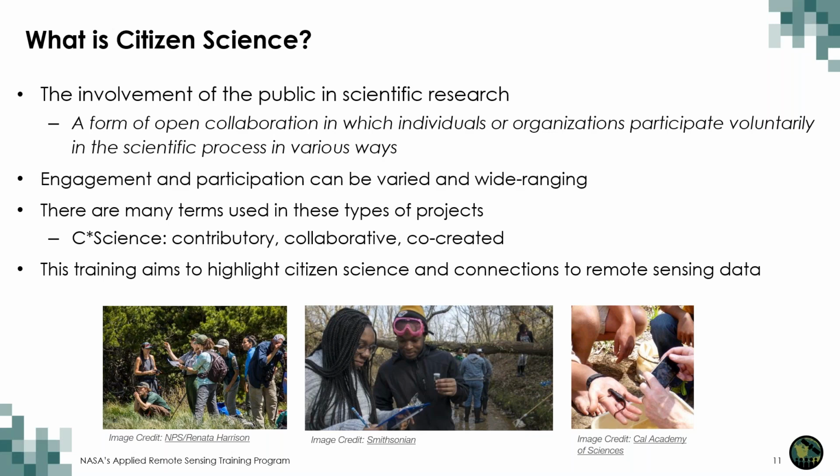I also want to take a moment to recognize that there are many terms used in this discipline, and the terms will vary depending on the audience and the project. And these terms can be contentious and have been highly debated. While this training does not set out to explain the nuances of these terms or to offer specific definitions, we do recognize that language matters. And at the core of this work includes an exploration of what we can learn from each other and that we can do science better together.